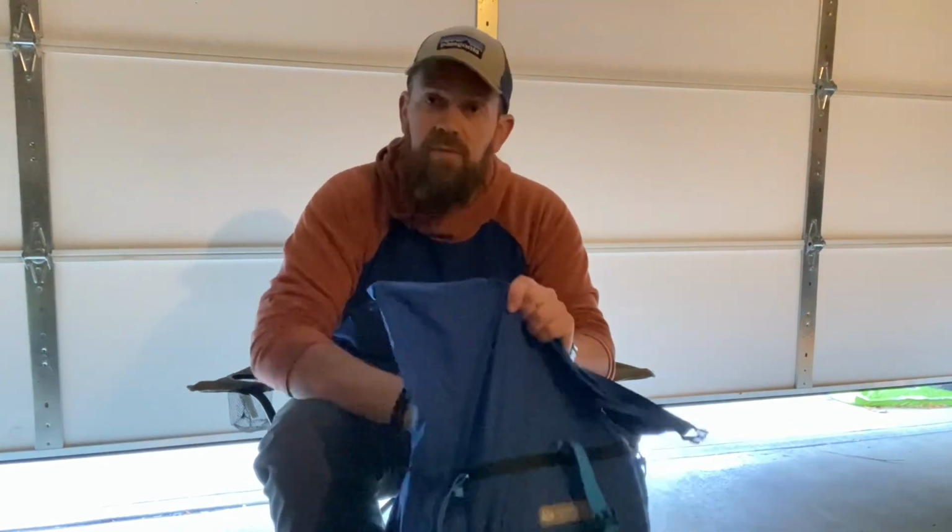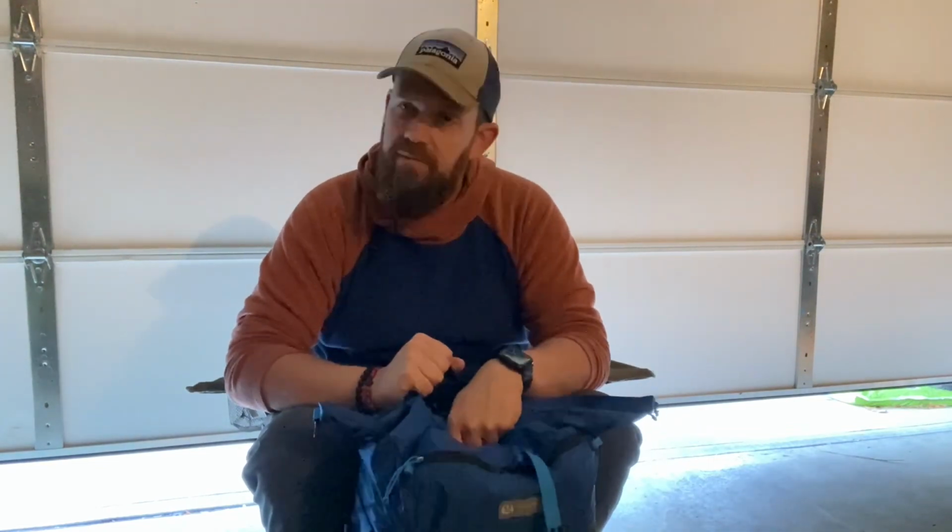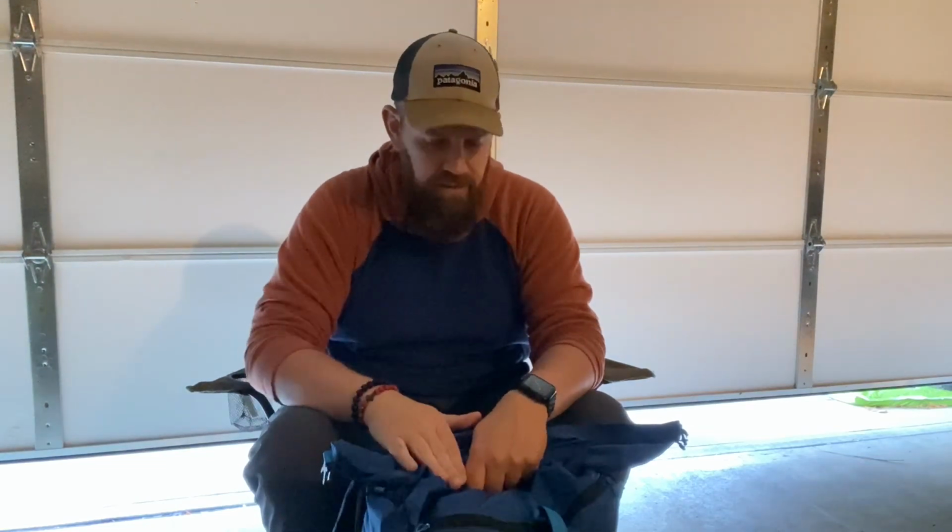So yes, Gossamer Gear G4-20 pack. Fantastic pack. If you're looking for a frameless pack, this should be on your list. I don't know why Gossamer Gear stuff isn't talked about more, but definitely should be on the list.